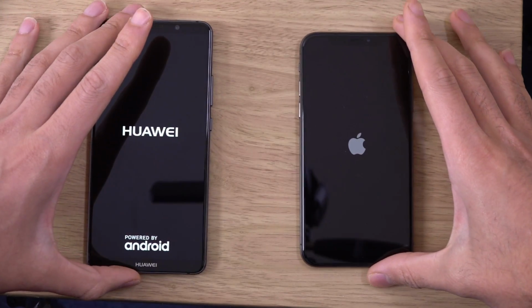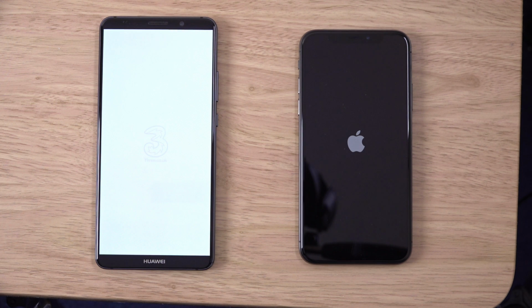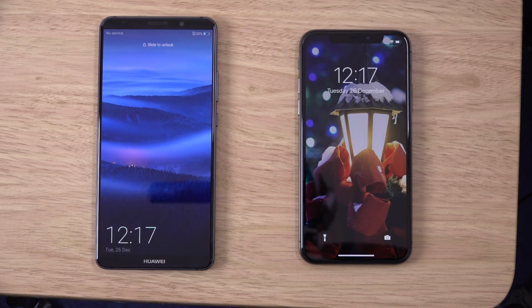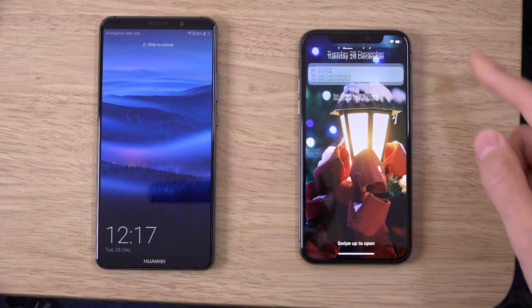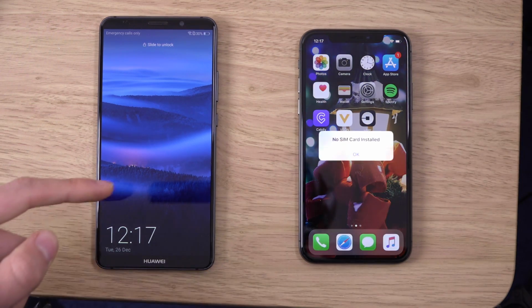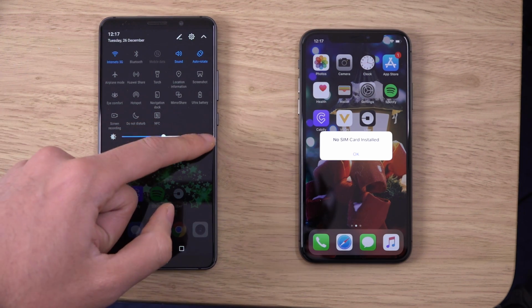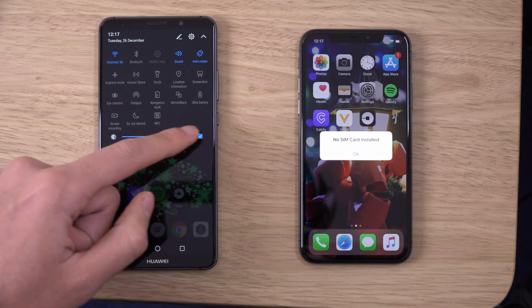Very interested to see how the Leica camera does compare here with Apple's own setup. So you can see iPhone 10 does actually boot on a little bit faster here, but not hugely so. Both of them very nippy to get going, I have found, in day-to-day use.